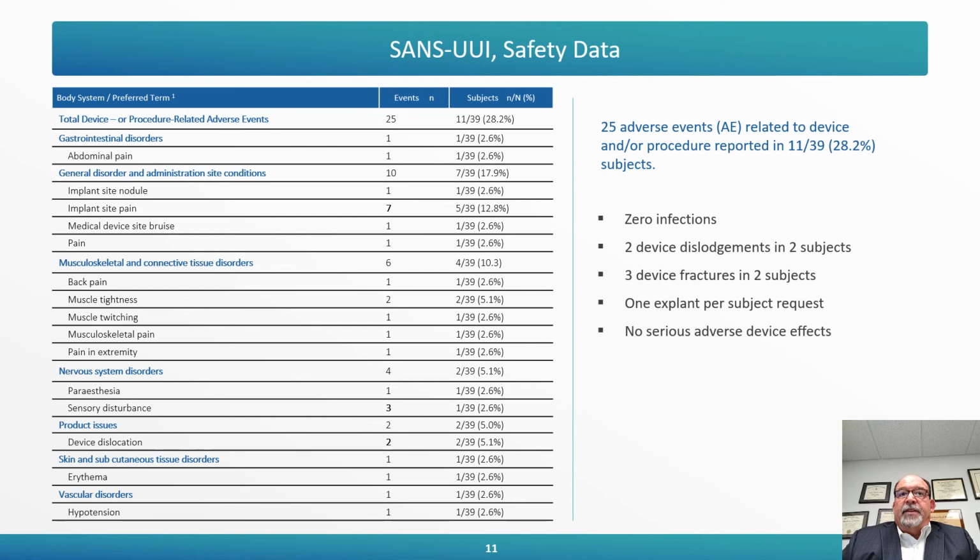The manufacturer has made changes in the instructions for use with respect to the implant technique, as well as created a shorter implant for use in the pivotal trial. And the manufacturer is also reinforcing the base of the electrode array as a secondary measure to mitigate fractures of this device.